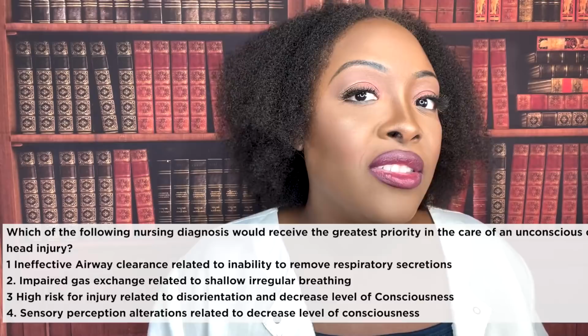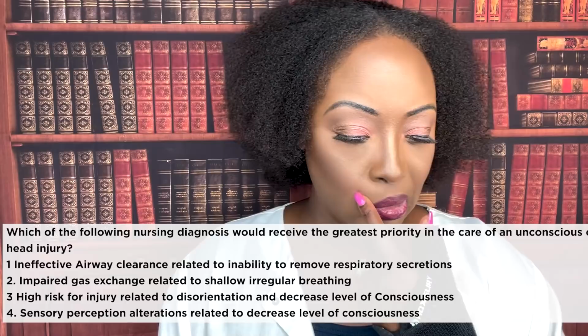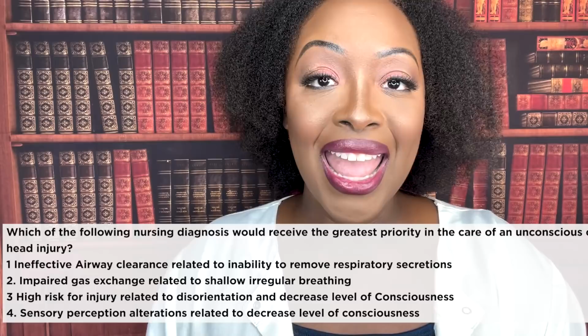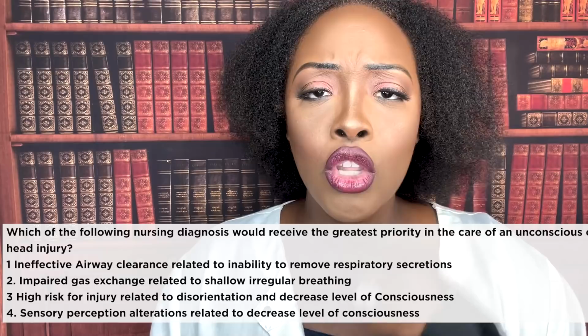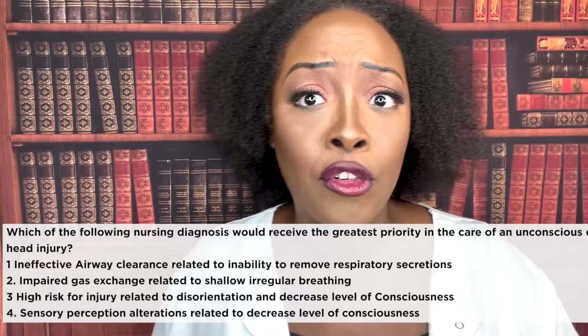Now, I know some of you were tempted to choose number two. Let me tell you why number one's the answer, not number two. Number two says impaired gas exchange related to shallow, irregular breathing. In order for that patient to have impaired gas exchange, the oxygen would have to get from their nose or mouth all the way to where? The alveoli. Remember, it's in the alveoli that gas exchange happens. Well, with number one, air's not moving, so air can't even get to the alveoli for the patient to have a problem with gas exchange. And that's why number one's the correct answer.